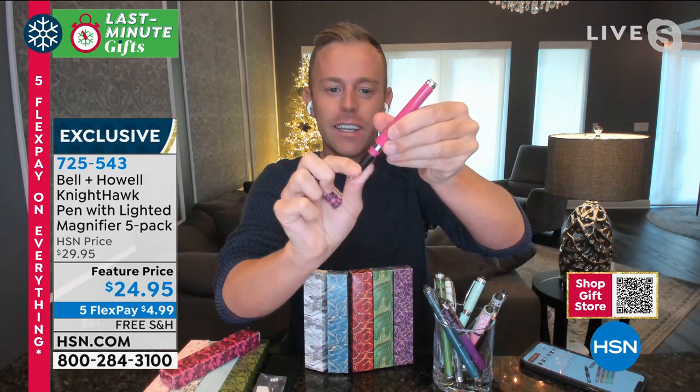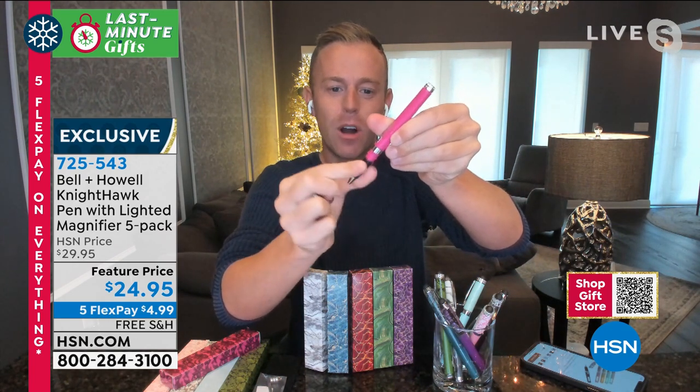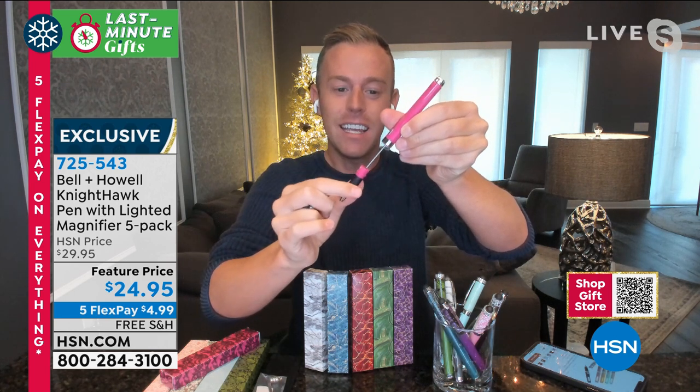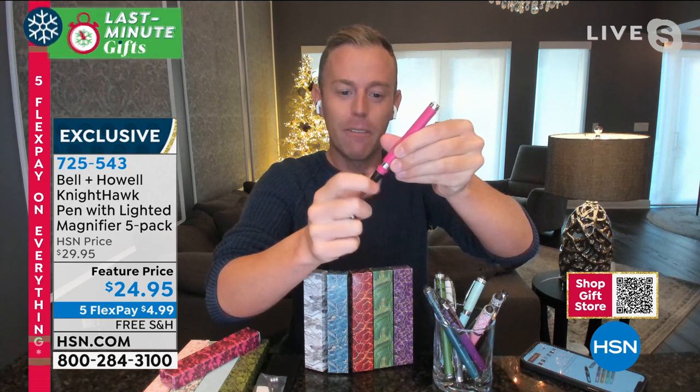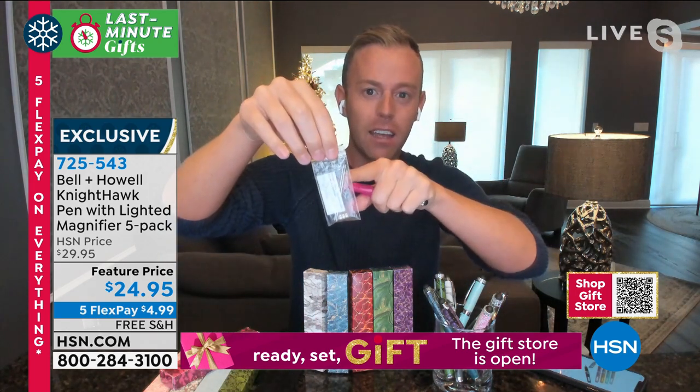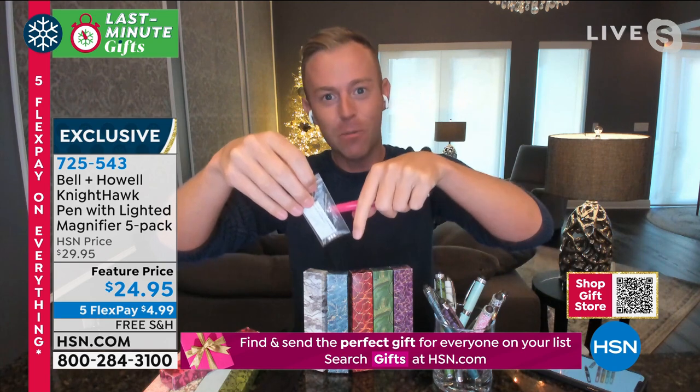And unlike other really expensive pens, if you unscrew this part here, you're able to actually change out the ink because the ink is refillable. Guys, every single pen comes loaded with black ink. But if you want to change it out, not only do we give you an extra black ink, we give you a blue ink and extra batteries.